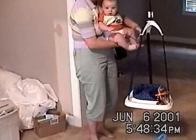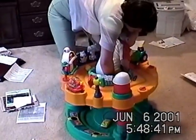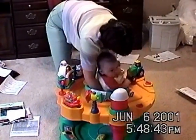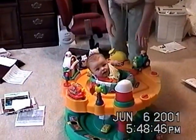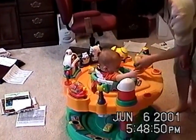Okay, now we're going to put him in the other toy he likes a lot, which is his little extra saucer. We can spin around in that and stand up and bounce around a little bit. Let's keep looking at the camera. What are you looking at, Charlie, huh?